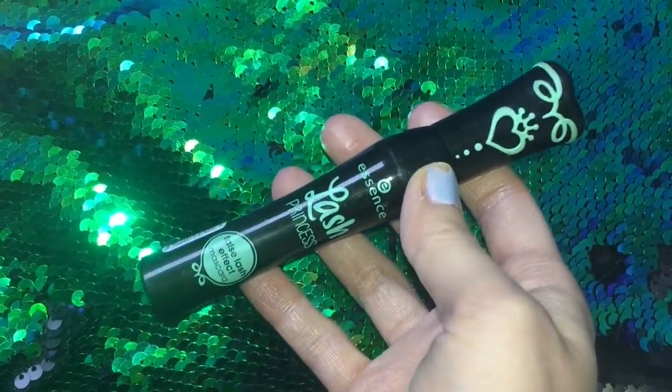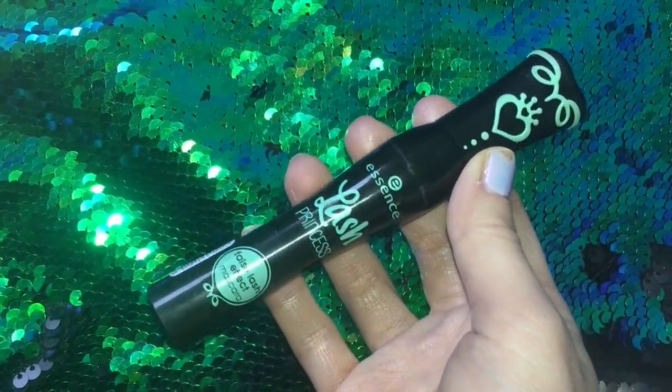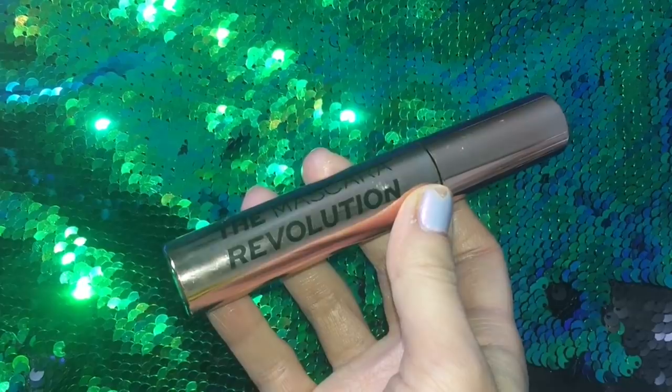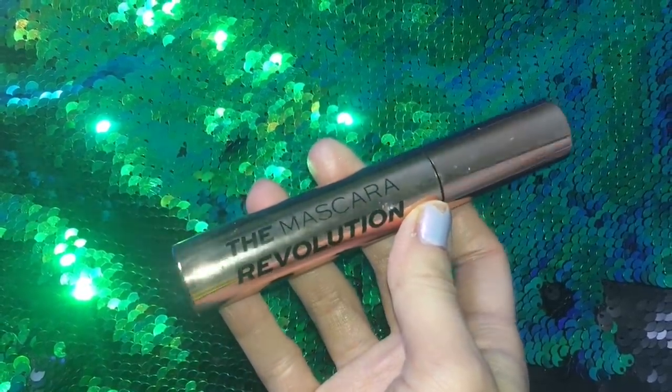The Lash Princess is volumizing and lengthening. Believe me, you do not need a co-pilot with the Lash Princess. She is just fabulous by herself. But I do find that the mascara from Revolution does add a little bit more oomph. You don't need this, so I'm just purely doing this because that's what I've been doing recently. I don't know why actually, but I'm just going with it. So I'm going to begin with the Lash Princess.